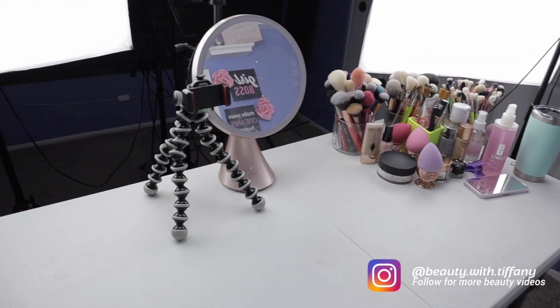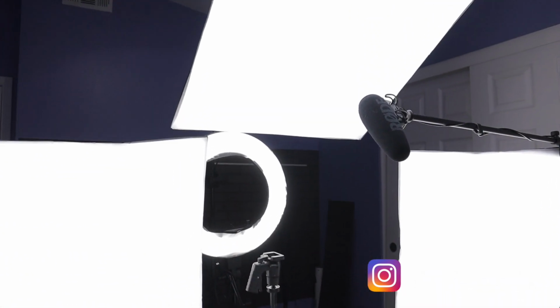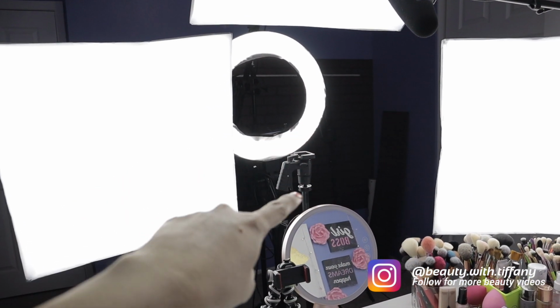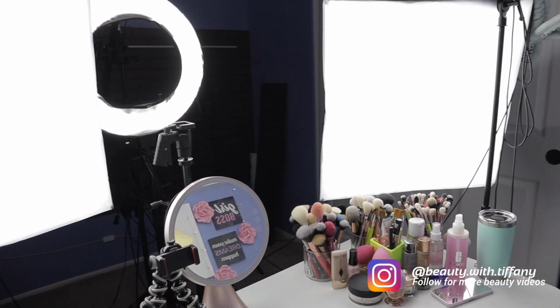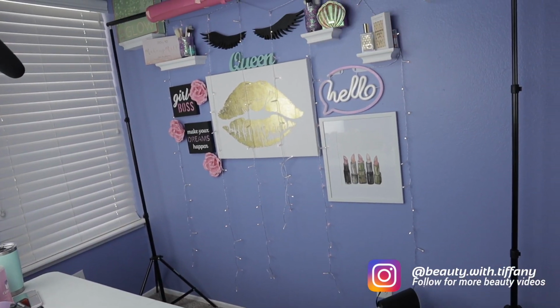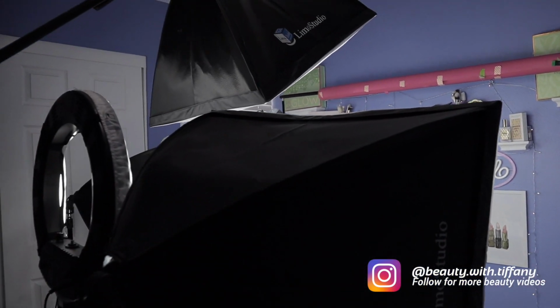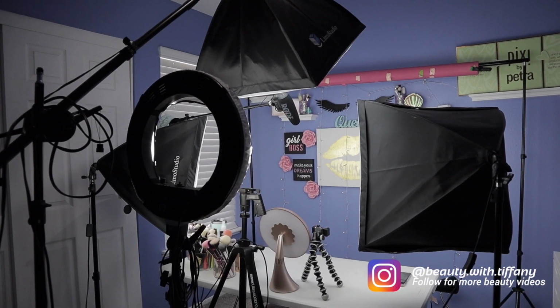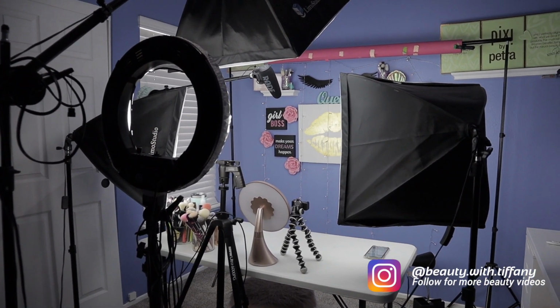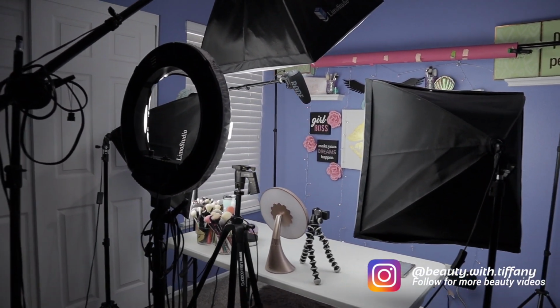But yeah, this is the setup. 2 lights, one on top, 2 on the side, on each side, and then a ring light right there, and there's my tripod for my camera. So I hope this helps some of you that are trying to set up to do your YouTube videos. So that's my setup right there. I'm still trying to get the right one, but I think I got what I like.